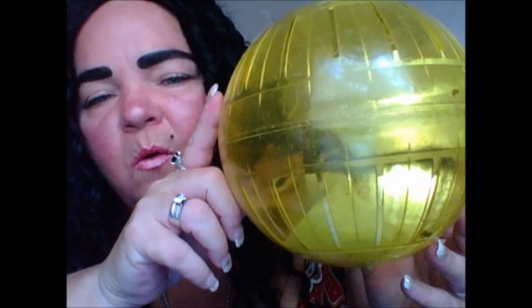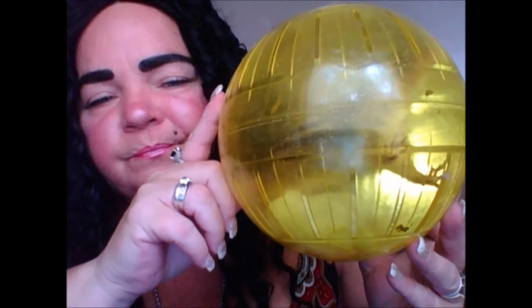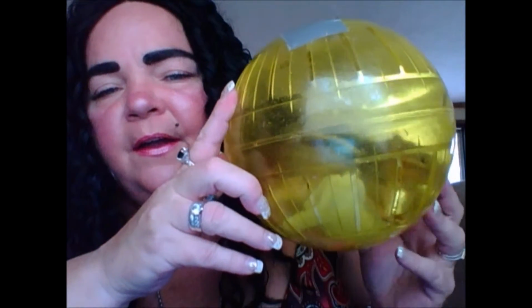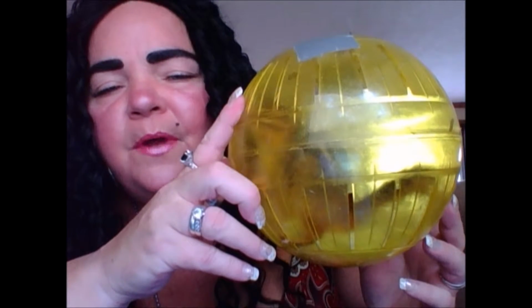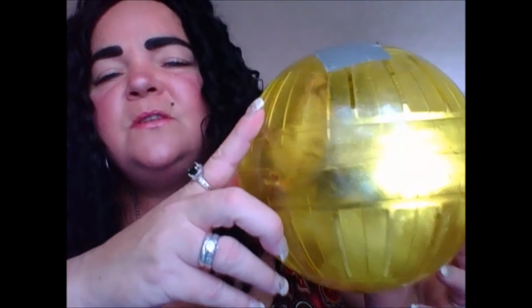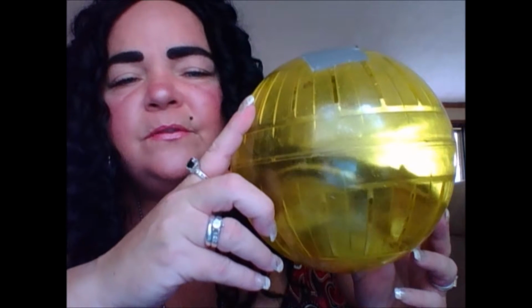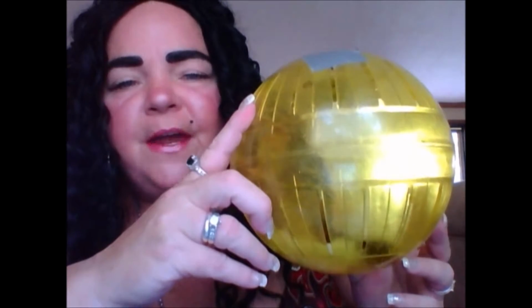He's got this inside of the ball with him is a dryer sheet that was in the floor. He has gotten to where whatever he gets up next to, the trash can bag or the small cans or pieces of clothes like socks that my husband leaves in the floor, he pulls them into the ball with him as far as they'll go. Curtains, just whatever he gets up next to in his ball. So that's his new trick.